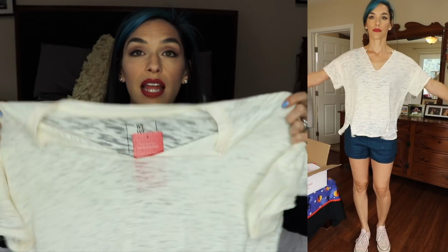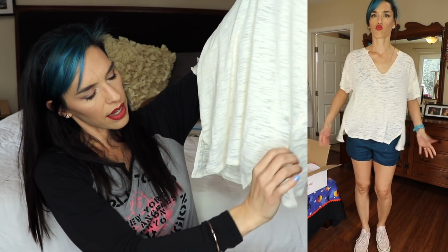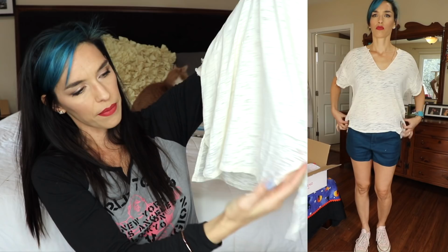The t-shirt, I love that it's thin. I kind of like this material. I don't know what this is called, but it's see-through basically. The front part has these cute little, you know, they're not really cutouts, but I don't know what these are called, but they're kind of in the front. So when you tuck it in, it's like, oh, never mind, okay.